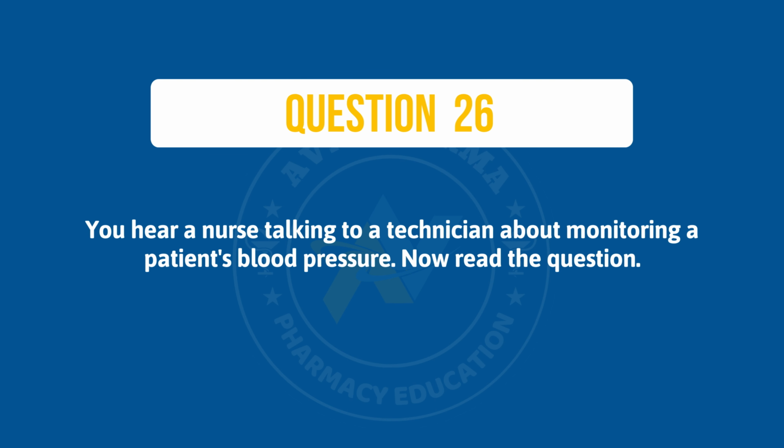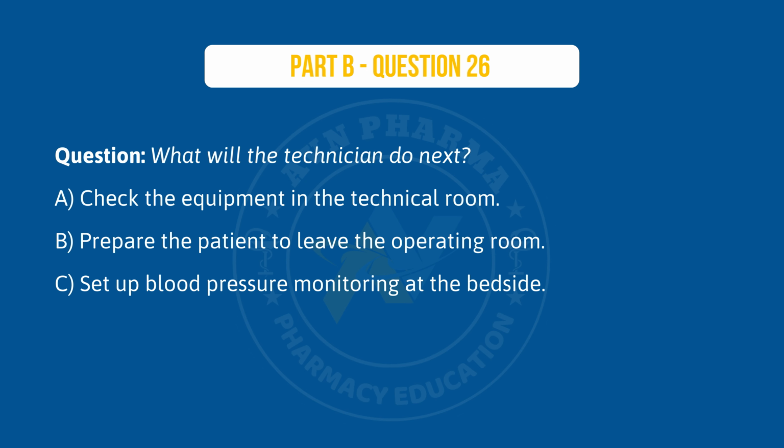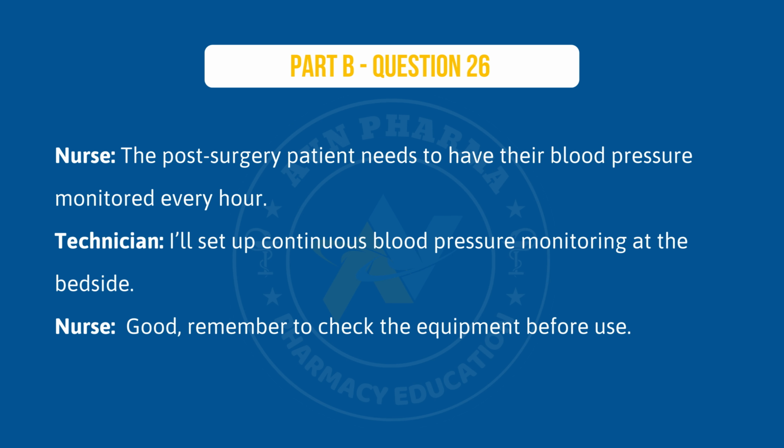Question 26. You hear a nurse talking to a technician about monitoring a patient's blood pressure. Now read the question. The post-surgery patient needs to have their blood pressure monitored every hour. I'll set up continuous blood pressure monitoring at the bedside. Good. Remember to check the equipment before use.